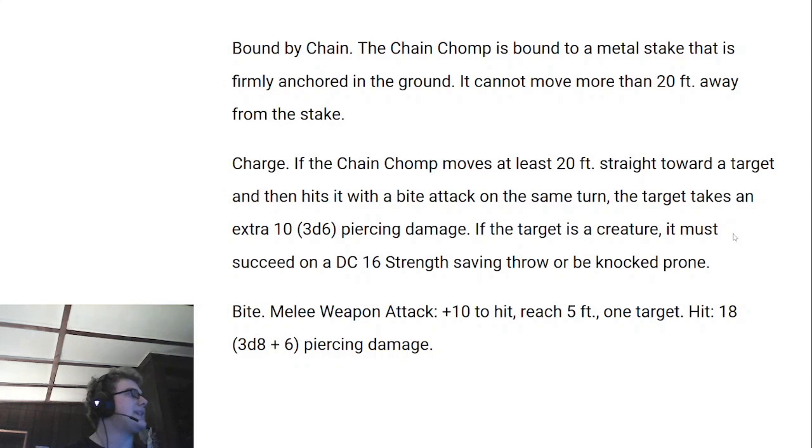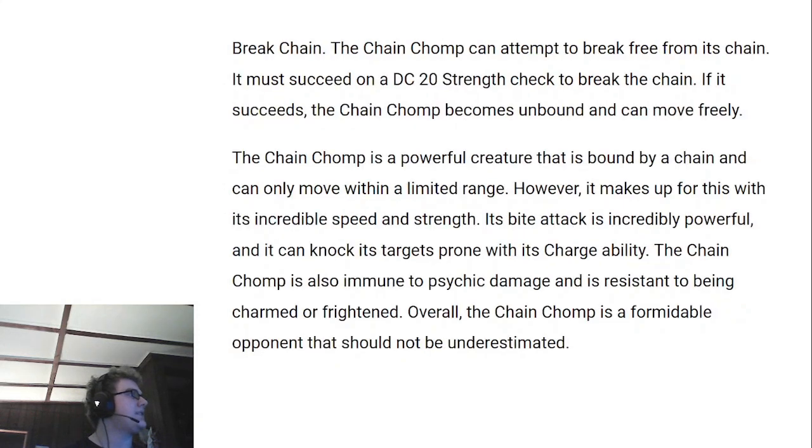Bite. Melee weapon attack with a +10 to hit, 5-foot reach, and does 3d8 plus 6 piercing damage. Break Chain. The Chain Chomp can attempt to break free from its chain. It must succeed on a DC 20 Strength check to break the chain. If it succeeds, the Chain Chomp becomes unbound and can move freely.